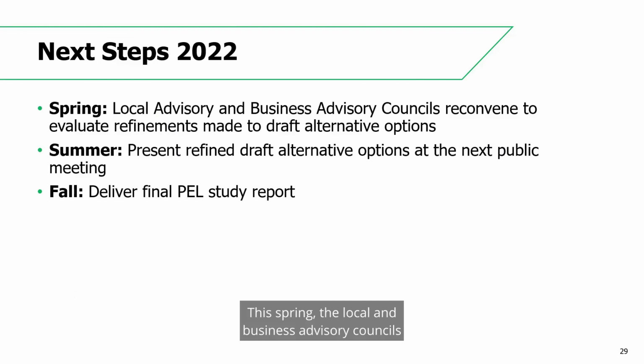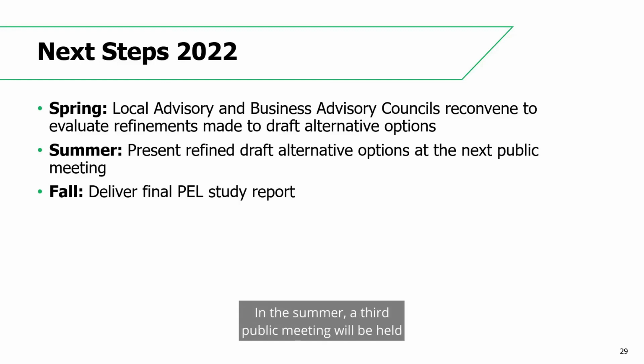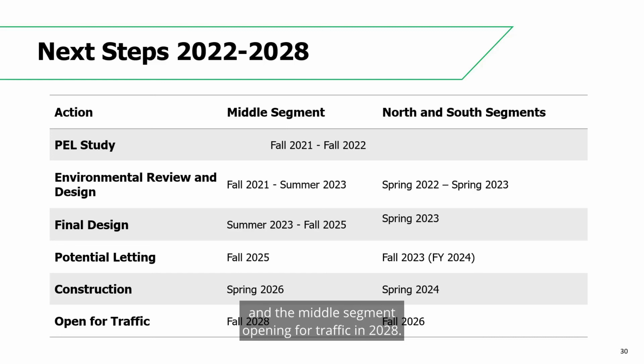This spring, the local and business advisory councils will meet again to evaluate refinements made to the draft alternative options. In the summer, a 3rd public meeting will be held where the team will present refined draft alternative options. The Pell study will be finalized with acceptable alternatives in fall 2022. Following that process, the work begins to create a design and construction timeline. The anticipated next steps are outlined on this slide that include both the north and south segments opening for traffic in 2026 and the middle segment opening for traffic in 2028.